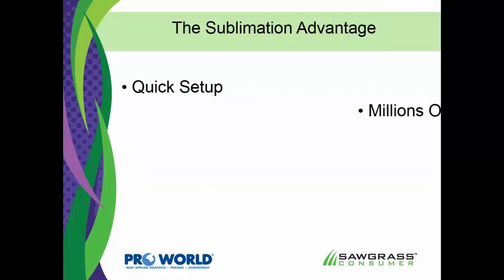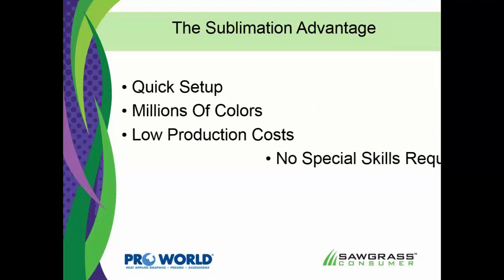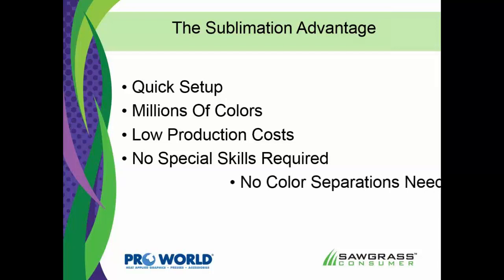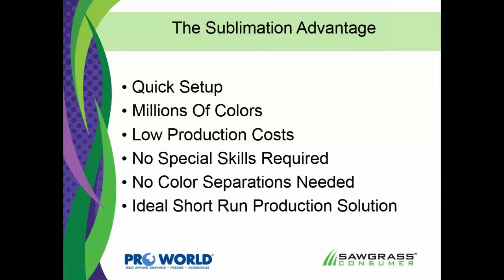Sublimation advantages: quick setup. Okay, that's always important. Millions of colors, literally millions of colors, and you may be in a process right now that has very limited colors. No special skills required. If you have done anything with screen printing, you understand what color separations are. We don't have to do that either. And it becomes an ideal short-run production solution. We can do 1 piece, 2 pieces, 6 pieces, 100 pieces. Okay, but the idea is because we can set it up so quick, we can do small quantities very economically, and we can turn it fast. Okay, and we're going to look a little deeper in that as we go.